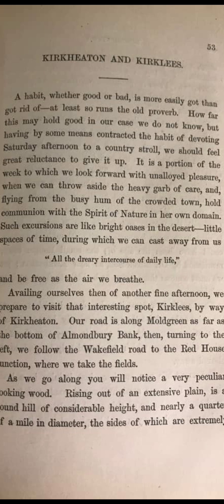Well, that's the Tories altogether, isn't it, throwing aside the heavy garb of care, because they don't care about anything.